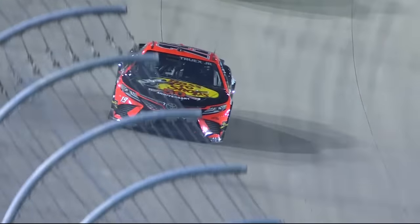I expect everybody to be on pit road. The question is, will anybody gamble for two tires? We saw a net gain for Joey Logano earlier in the race. We'll see if it happens again, Parker.